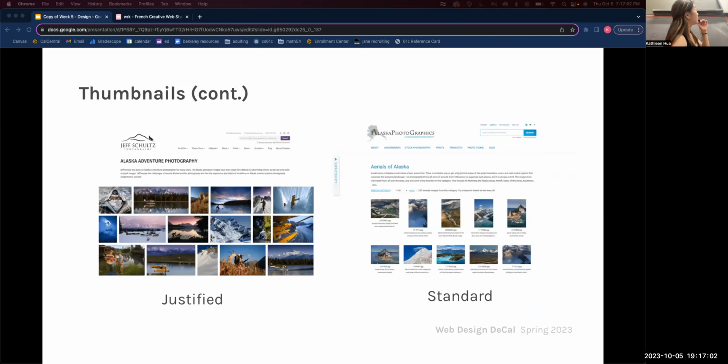So here are some other thumbnail styles. The one on the right is what I was talking about, where we have aligned images, but they're not necessarily the same height. So it creates interesting, or not so ideal, spacing between our images. On the left, we have justified images, which are margined evenly. They don't line up from row to row, but they do line up edge to edge in terms of height.